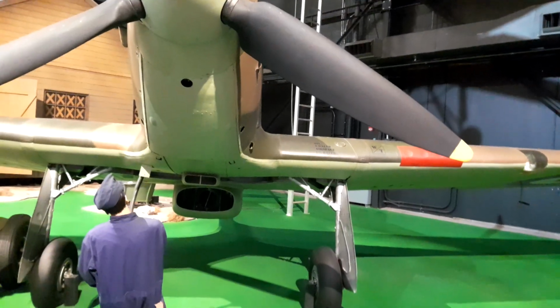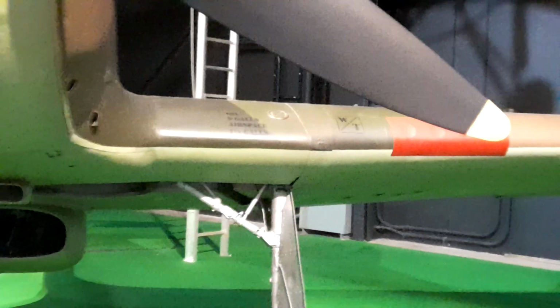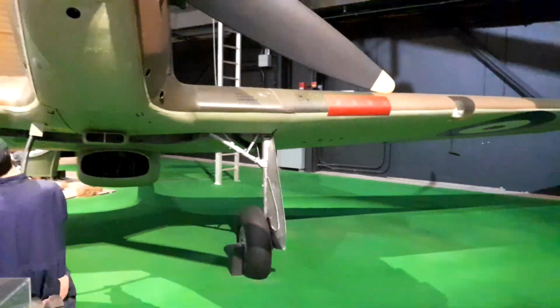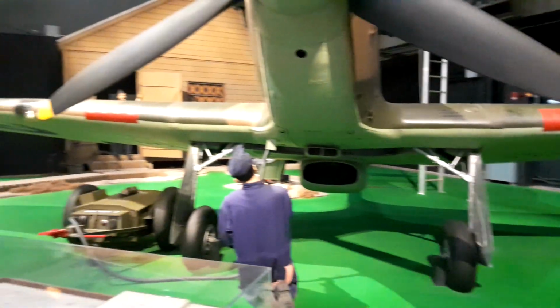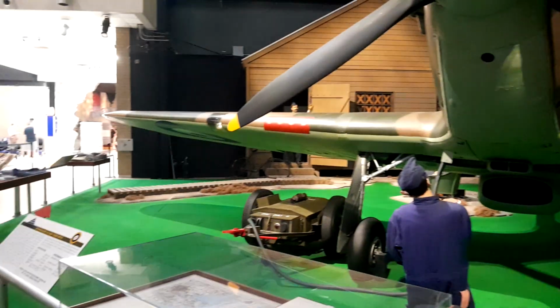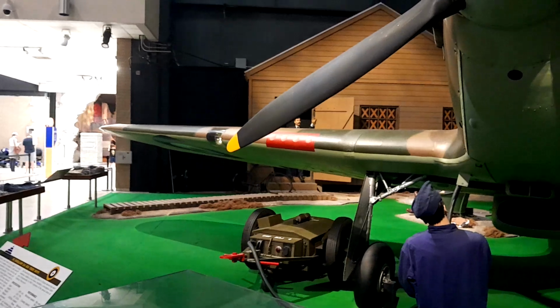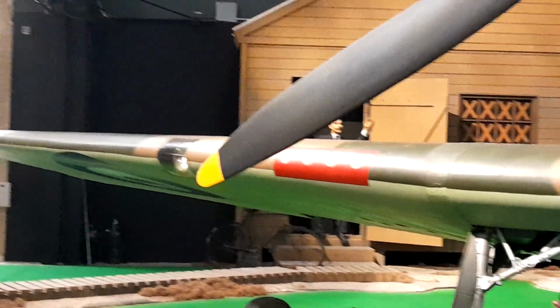You notice those red patches, though? Those are the gun ports. They were operating on dirt fields and were worried that mud and dirt would be flung up on takeoff and clog the gun ports, so they would put tape over them. As soon as they got into combat, the first bullet through there would punch a hole through the tape. No problem. Then they come back and land and put new tape on it to keep the dirt out.